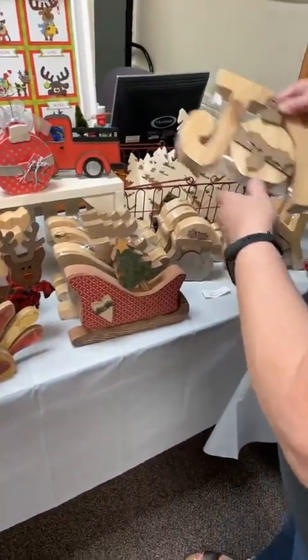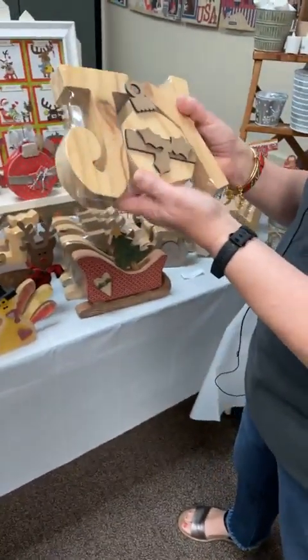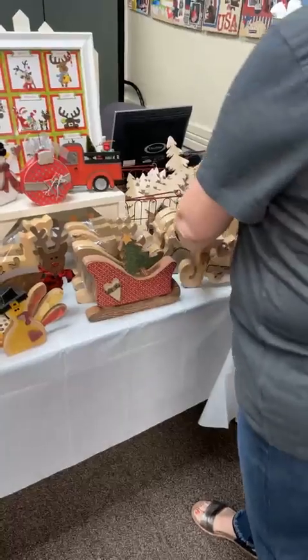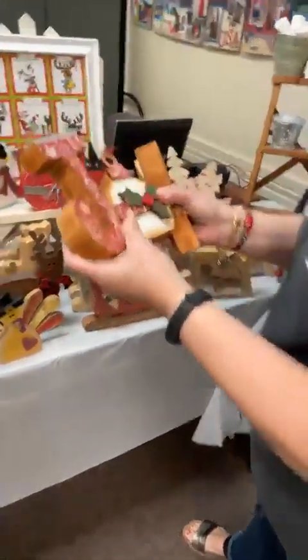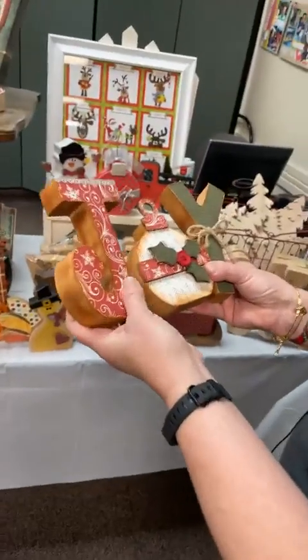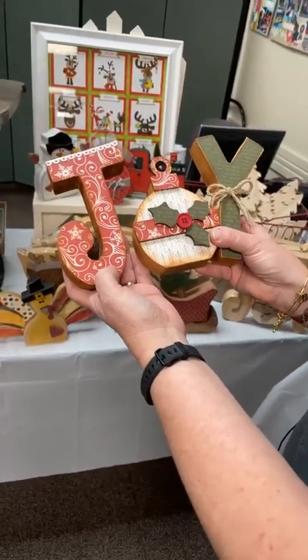And then we also have the word joy, which is Dawn's favorite word, and it's $15.99. So it's actually 3 pieces, and we have it done up here. And you can use any colors you want. If you're doing your decorating in grays and blues, then you just change out your paper or your paint, and you're all set to go.